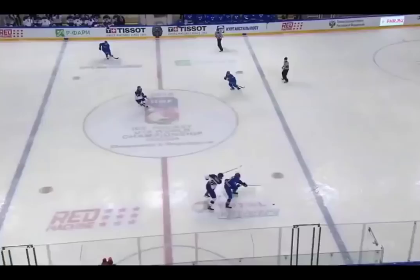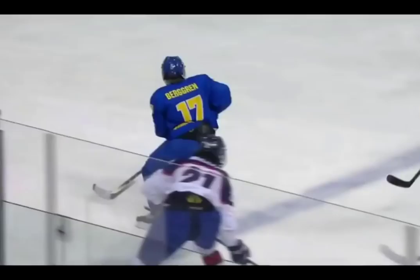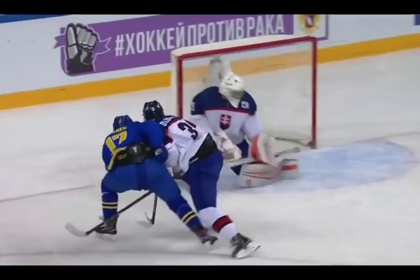Nice little play here by Jonatan Berggren. He recognizes that he's got a little bit of space, uses his hands, opens up the goalie just enough to slip the puck in behind him, but Lugas just can't handle him here. Just a real good play by Jonatan Berggren.